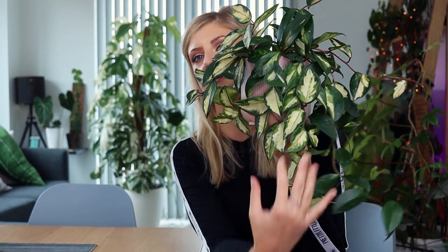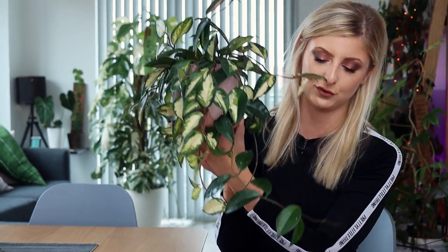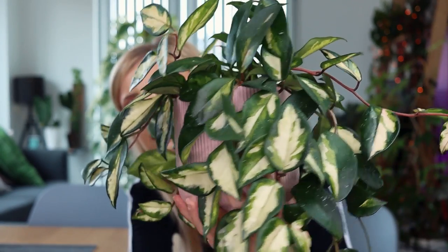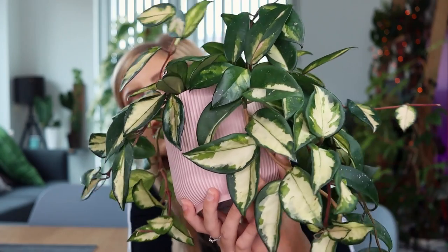I'm really enjoying this plant quite a lot. And I love the way that it's grown. I think it's grown into such a beautiful shape right here. I'll just show you up a little bit close to the camera, just in case you didn't know if you wanted one. Here it is.